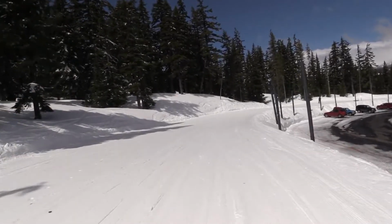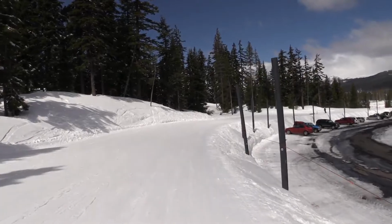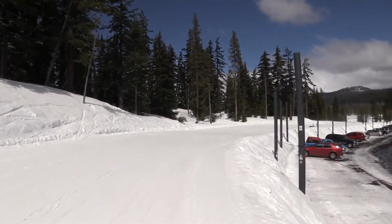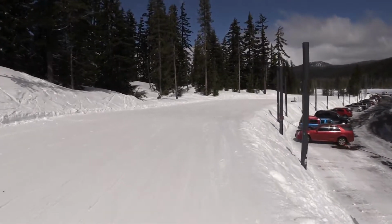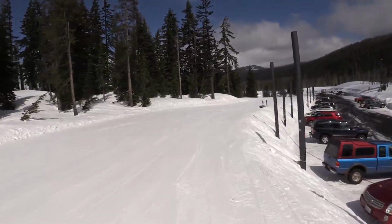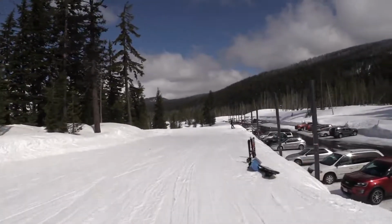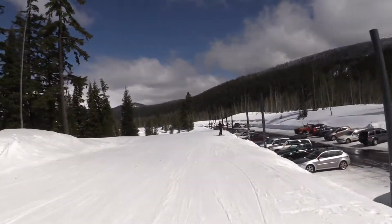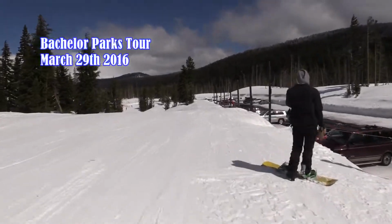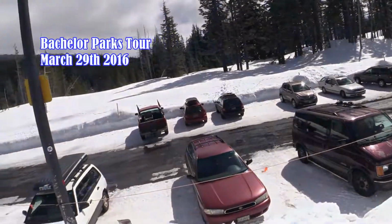Well, I tell you, the wind, man, it's amazing, that little bit of wind with the fat suit, boy, just slows you down a heartbeat. So anyway, Short Sands Park, which I have not filmed this year at all yet, but they've done a great job over there at Short Sands. So if you're a beginner, you can go ride Short Sands. If you've got it a little more down, you come to the main park, which we just showed you, Bachelor Parks Tour, checking out right there. There it is. There's nobody home today.